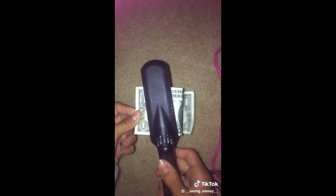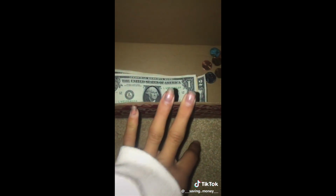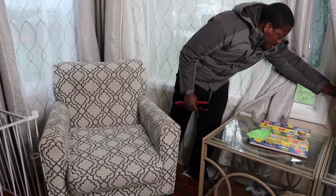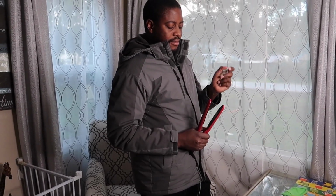Okay, this one's really not straight. So let's try it out. Oh my gosh, it actually works. Wow. This works so well. Thank you so much whoever suggested this. All right, so this is just so you guys actually see that he's plugging it in. Do you see the plug? So this is supposed to be the ironing of the dollar bill hack.